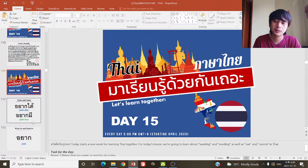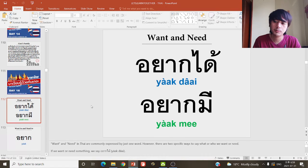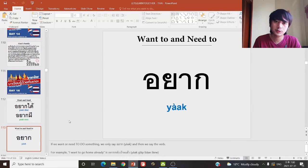So day 15, we learned about wants and needs. We have the same word for to want and to need in Thai, which is yaak. However, we have specific ways of saying to want something, to need something, or to want someone or to need someone. To want something or to need something, we say อยากได้, and to want someone or to need someone we say อยากมี. If you want a new phone you would say อยากได้โทรศัพท์ใหม่, and for example if you want a younger brother you would say อยากมีน้องชาย.